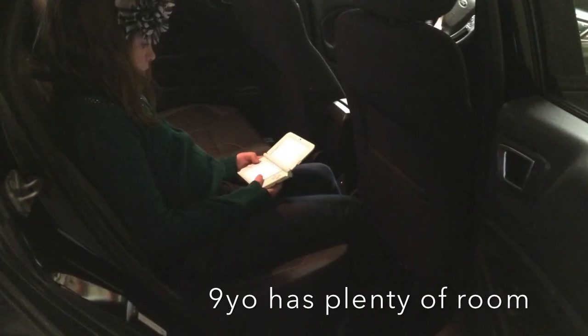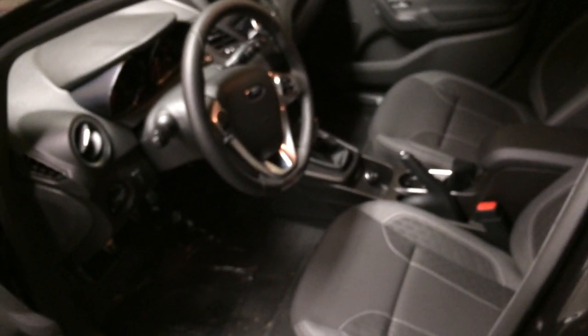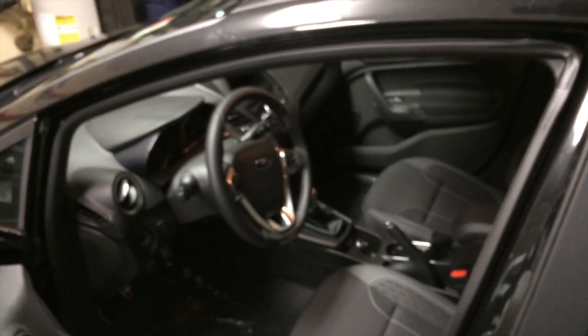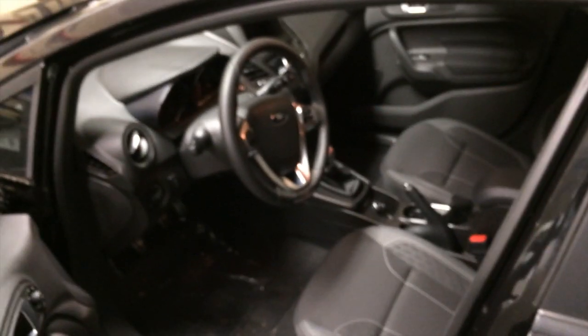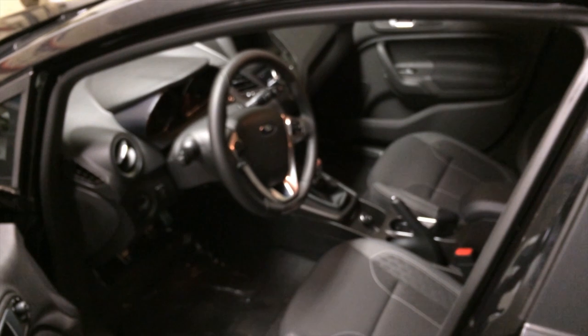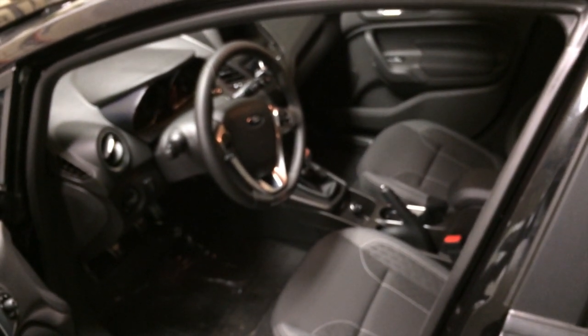Back seat room, I took a picture of my daughter back here, which I'll put at the end of the video when I shoot some pictures or try to edit them in somehow as soon as I sit down at the computer. The front, I'm not going to drive the car simply because it's really a test drive, and I've already driven it about 25 or 30 miles, and I don't want to take advantage of the good-natured dealership that I'm dealing with, so I'm trying not to put any undue miles on it.